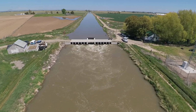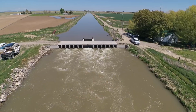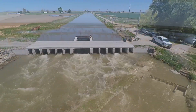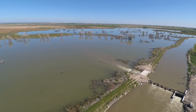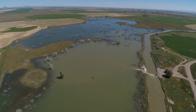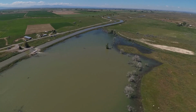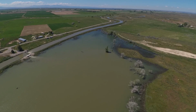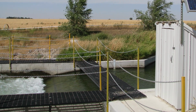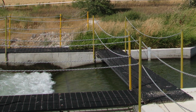There are also check gates on the system. Check gates raise the water level in the canal upstream, which allows a stable water level in the canal to maintain deliveries. Checks are also used to move water into storage reservoirs, which help maintain flows in the low-line and high-line canals. This storage water comes in handy when the canals are running full and demand increases downstream of the reservoirs. Weirs, or measuring devices, help measure water flowing down the canals and through the head gates.